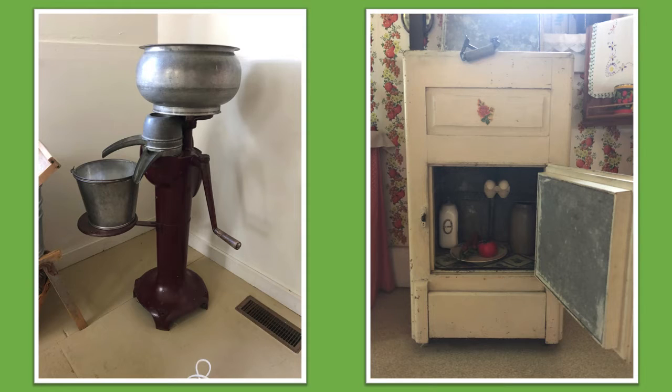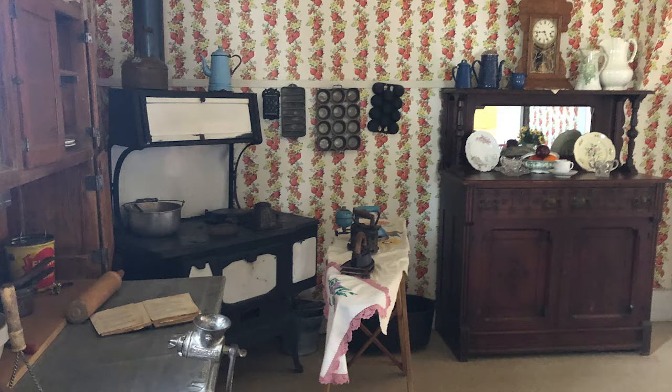Inside the kitchen was an old-timey ice box. The ice would go in the very top, and there would be a drain pan to catch the water from the melted ice, and the ice would keep the items cool in this section of the ice box. In the next room, we found this creamer, where the cream and the milk were separated.